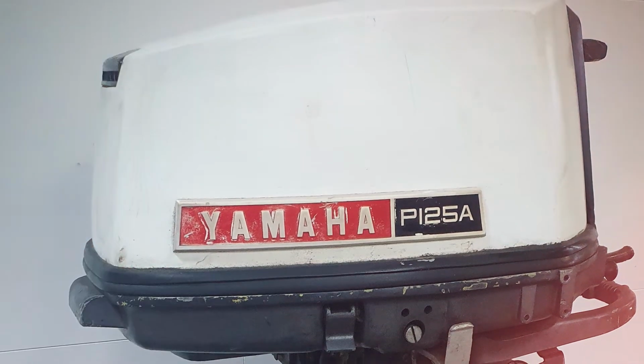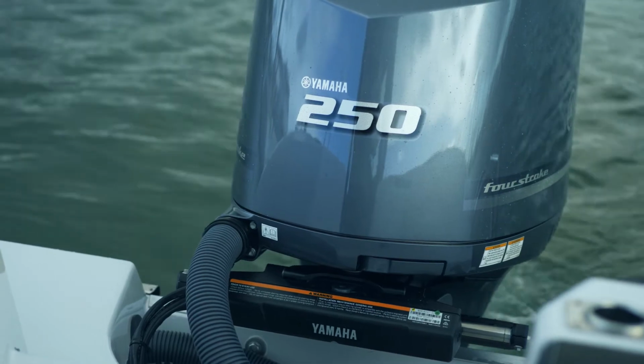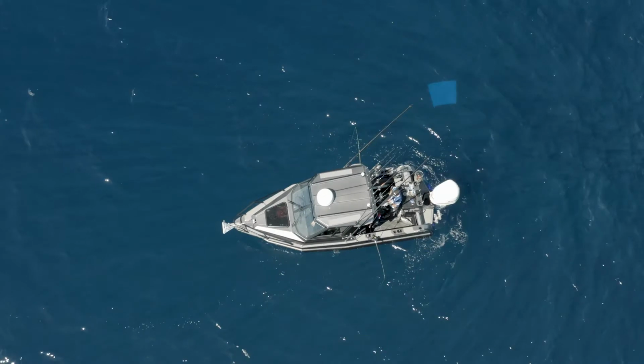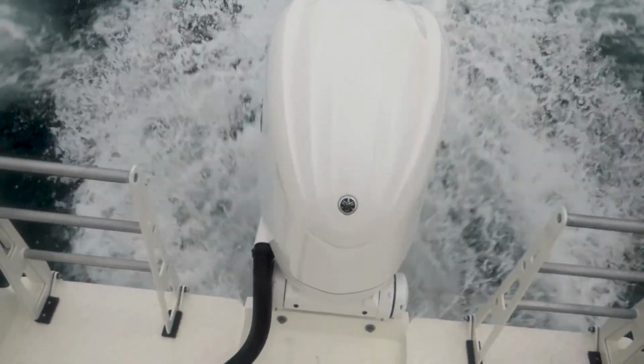Well, with the early technology, really, we had two strokes. We had two-stroke outboard engines. And then from there, it has grown. The technology has changed, and I think that's probably what I find really exciting, is that technology side of it, because there's been some absolutely amazing changes.